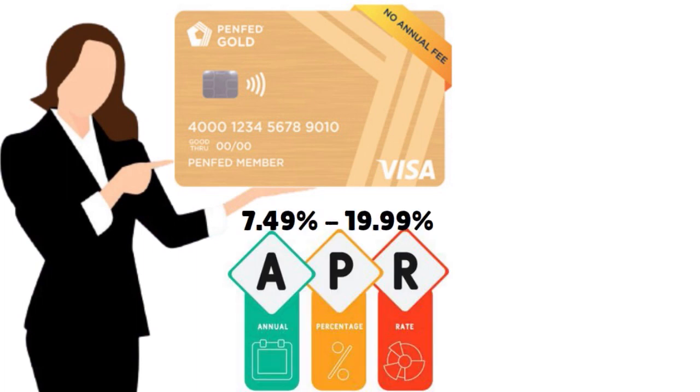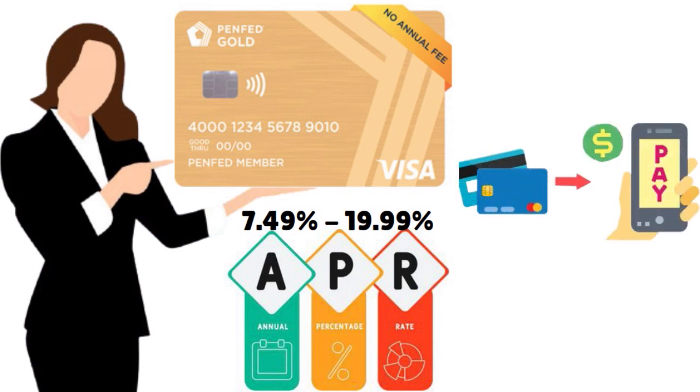Now, the thing is that the card is great in terms of you want to use this card exclusively for balance transfers. Let's say you just carried a lot of balance on other credit cards and you want to get a break on your interest payment. This is the card for you.